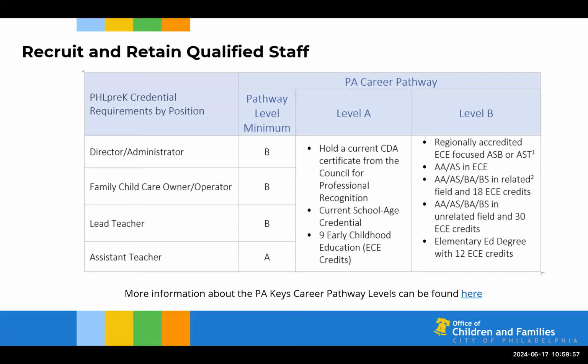For a level B, you'll need an Associate of Arts, Associate of Science, a Bachelor of Arts, or a Bachelor of Science, and 18 ECE credits if the degree is in an approved related field. Otherwise, you will need 30 ECE credits if the degree is unrelated. Level B also includes an elementary education degree with 12 ECE credits. In addition to the educational requirements, staff will also need to meet DHS regulations.